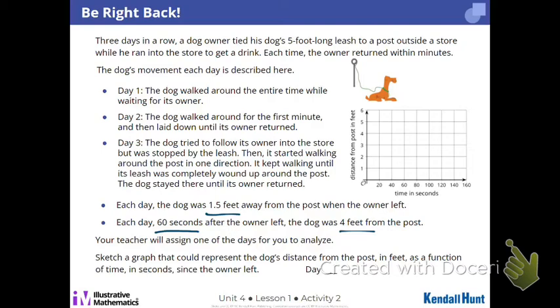So everybody over there should. Okay, so day 1, here's what we know. The dog started right here. And we know at 1 minute the dog was right here, right? So those are non-negotiables. For day 1, it said the dog walked around the entire time.